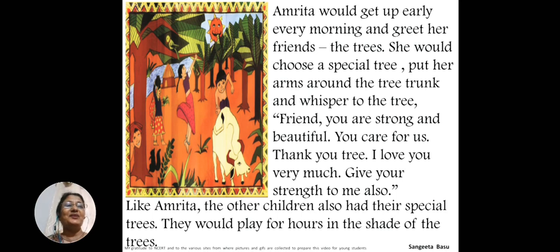Let us continue with the story of Amrita. Amrita would get up early every morning and greet her friends. And who were her friends? The trees. What is the meaning of greeting? Saying hello, good morning. And she used to wish her friends. And who were her friends? Yes, her friends were the trees.